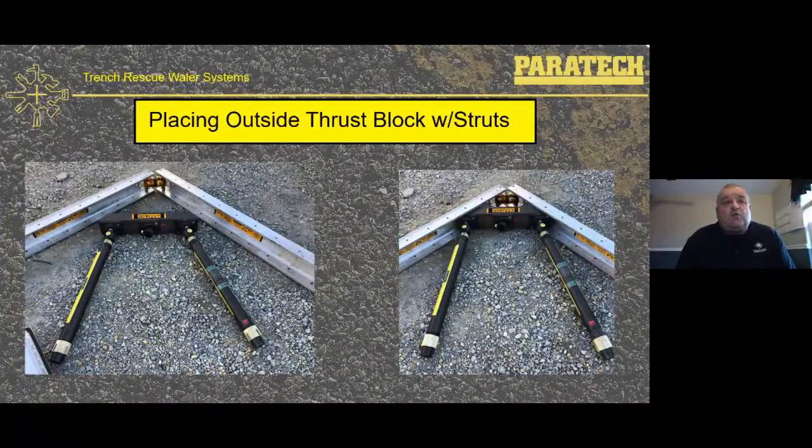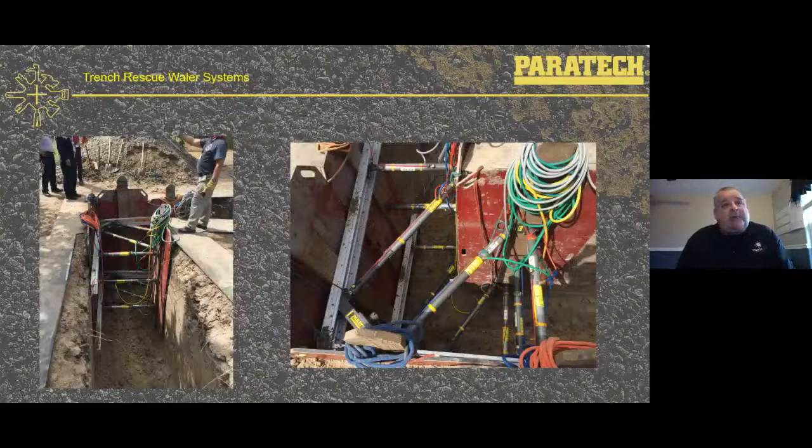The other thing you can do with the inside thrust block, it's got that anchor ring, and we can put a strap from one anchor ring to the other to hold it in place. Then we can shoot that diagonal to its full 200 psi pressure. If you take a look at the picture, you'll see it all in place with the diagonal set in. This is the old traditional L trench, where you got your horizontals, your diagonals.